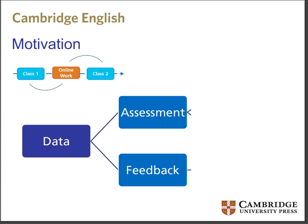So when we look at data, we can look at it in terms of assessment, and we can look at it in terms of feedback. So let's say our students hand in a piece of writing and they get 70% for the piece of writing. We can either use that 70% to inform the final grade, or we can use that 70% to give feedback to the student and say, okay, you did well, but we're going to need to work on these other things. So it gives the student a focus for what to do next.